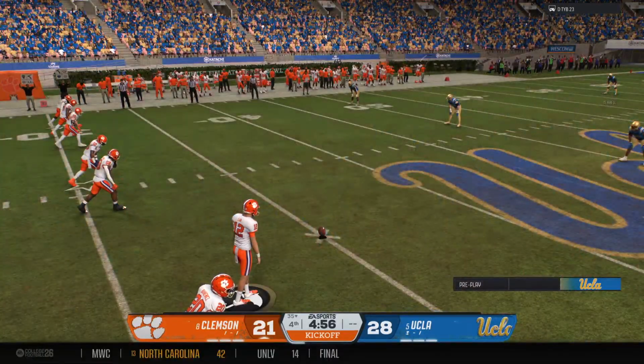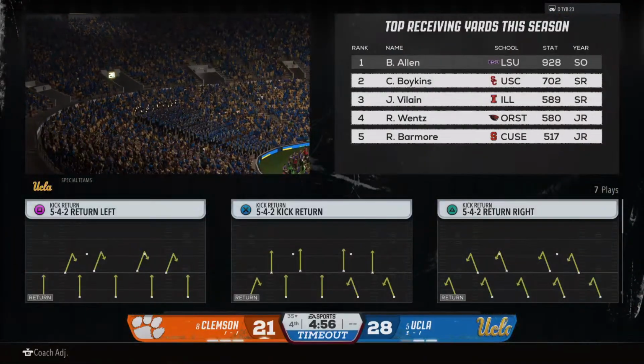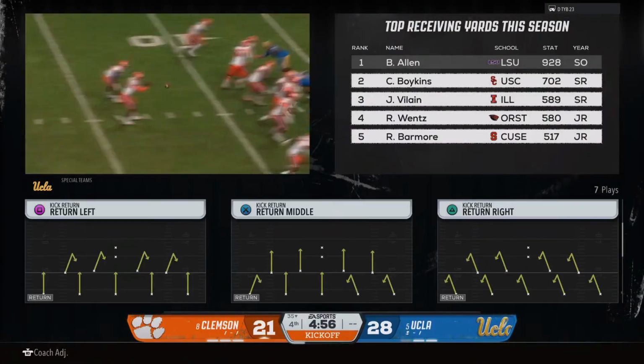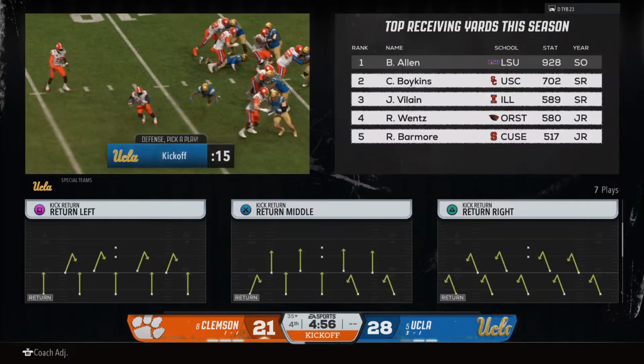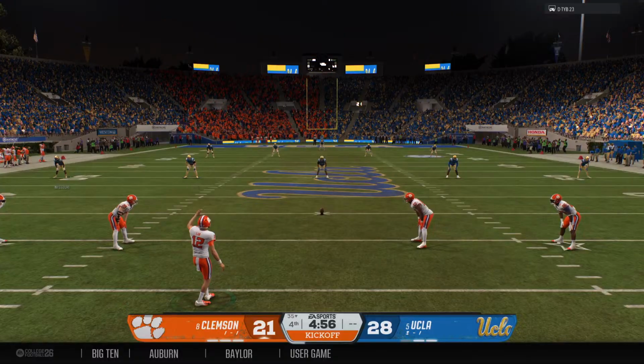Formation would indicate they're going to try the onside kick here. Timeout is called by the defense. That's their first of the half. Got momentum after scoring that touchdown. Now the kickoff team out there to kick it away.